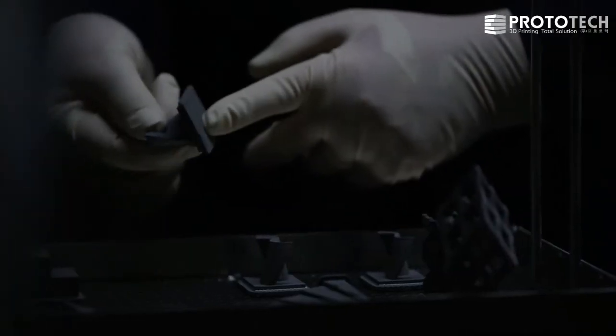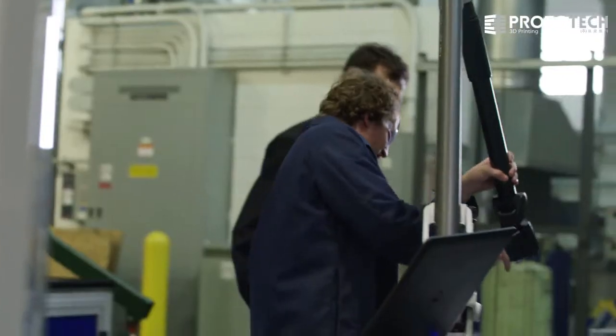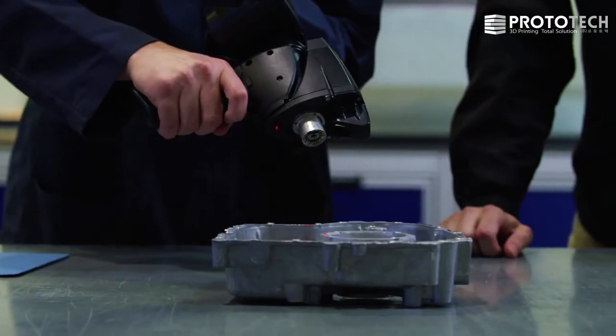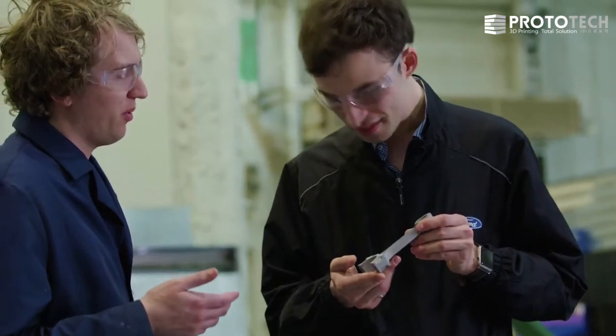These 3D printed parts can be used to prototype components that go into our vehicle. We also use them to make manufacturing aids and fixtures, and we're increasingly using them now in limited scale production examples as well.